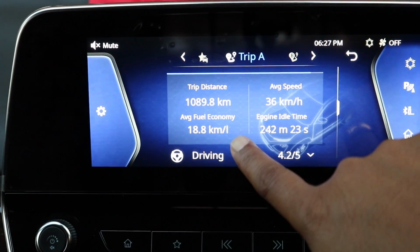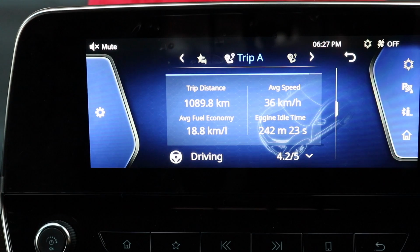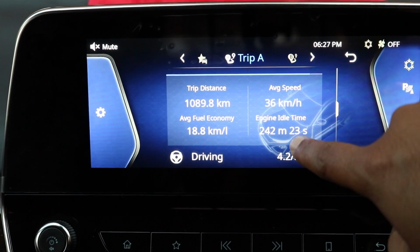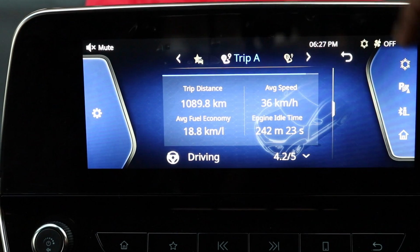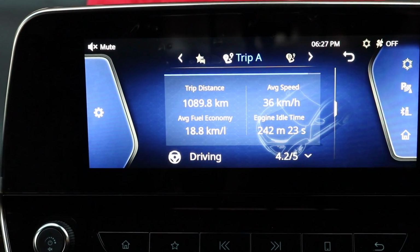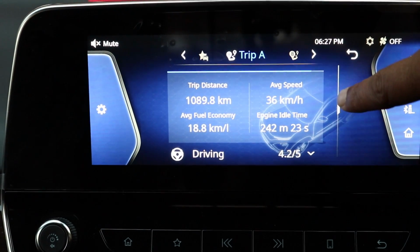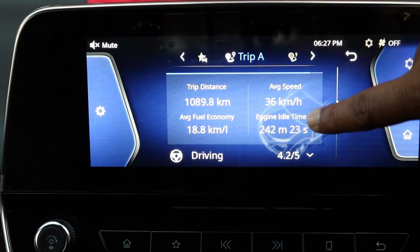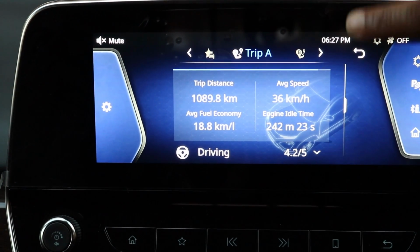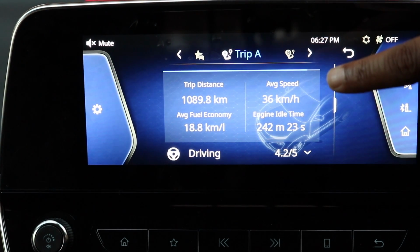So I am damn sure that my average fuel economy must have gone more than 20 kilometers per liter, right? I believe just because of engine idle time, I think that I turned on the engine and we were sitting, or yes, I must tell that I was stuck in a traffic jam also. So that might be the reason that my engine has been idle for this much time. If the engine was utilized fully, then I believe the average fuel economy must have gone more than 20 kilometers per liter, right?